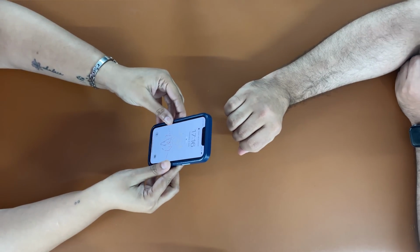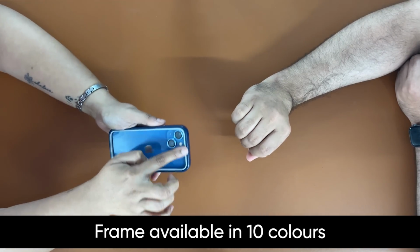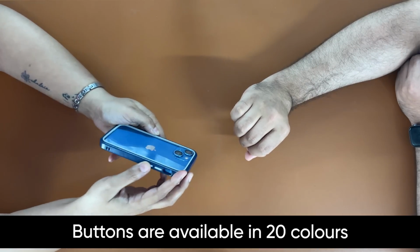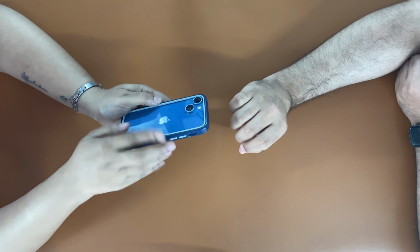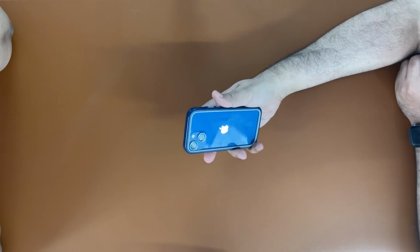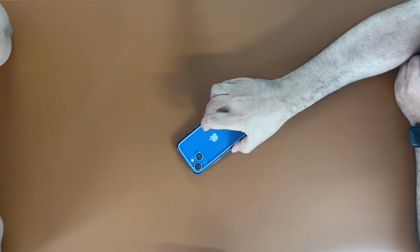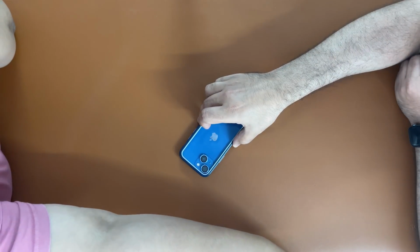And by the way, let me tell you this. This frame is available in 10 colors. And this rim is available in 14 different colors. These buttons are available in 20 colors. Can you imagine the amount of customization you can do? Even somebody as picky as you will find a color combination that you like. Sure, but maybe not this one. Yeah, sure. Whatever color you choose, I'm sure they'll have it. And how does MagSafe work on this? Yeah, simple. Just connect it. Yeah, try.